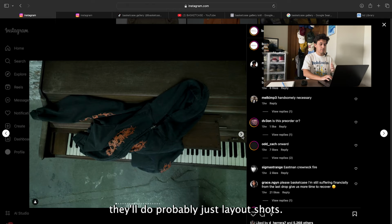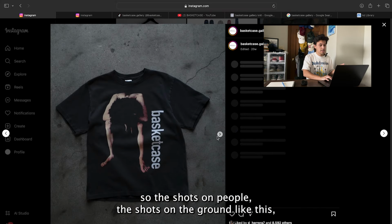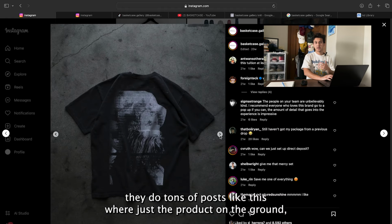They'll do product layout shots, so the shots on people, the shots on just the ground like this. They do tons of posts like this, where it's just the product on the ground.